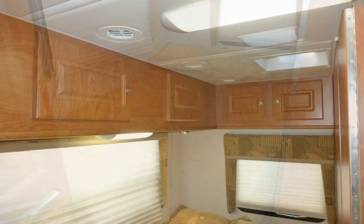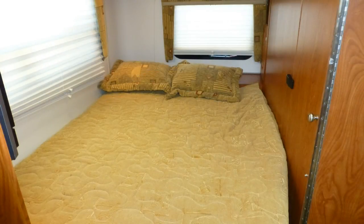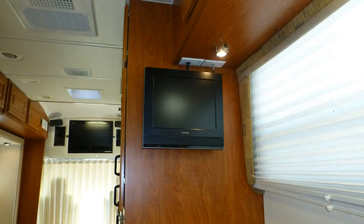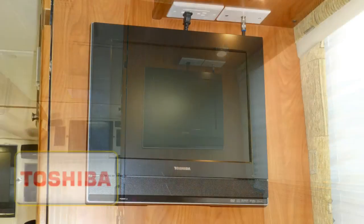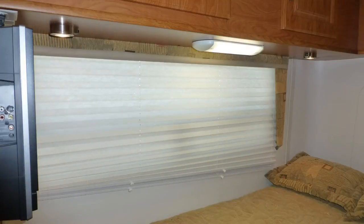as overhead. When it's time for bed, you'll love the comfort of your spacious queen size mattress. Increasing your comfort at bedtime is the entertainment center with 15-inch LCD TV. There are also day-night shades for privacy.